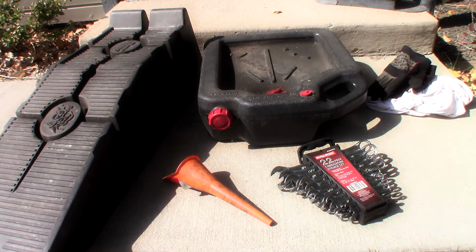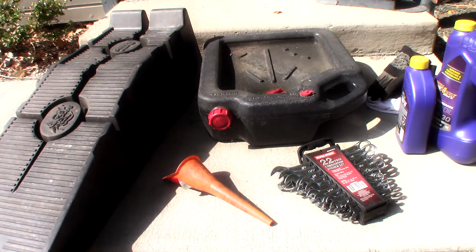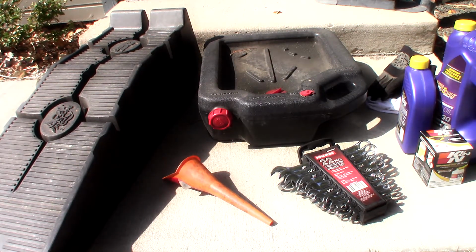You're going to need some gloves, some rags, some dirty clothes you don't mind ruining. And of course, you're going to need some motor oil. Figure out what kind of oil your vehicle needs and buy the right quantity of it. And you're going to need a new oil filter to replace the old one.